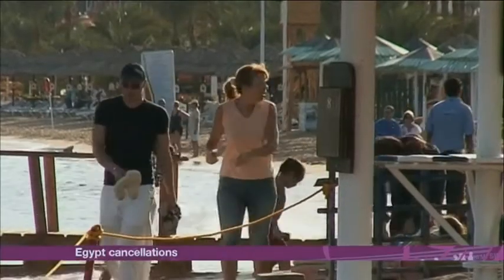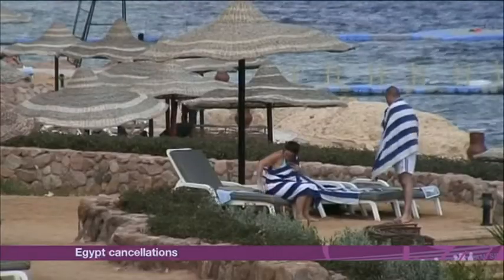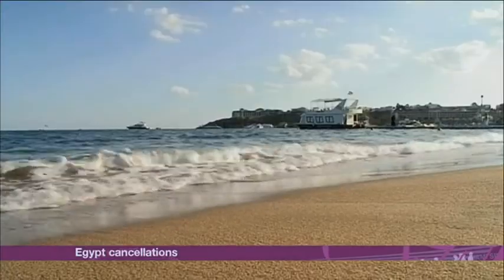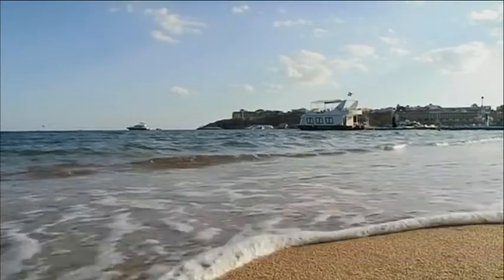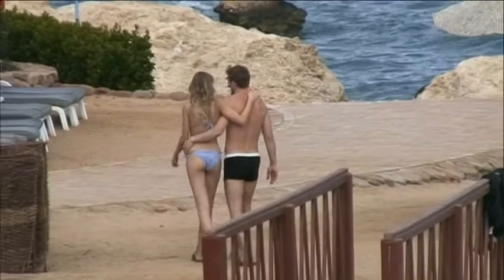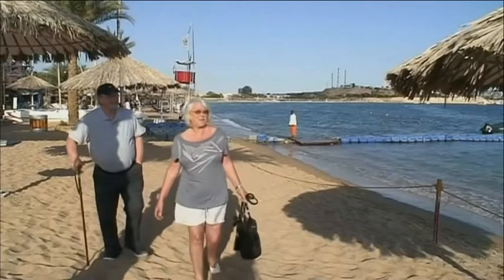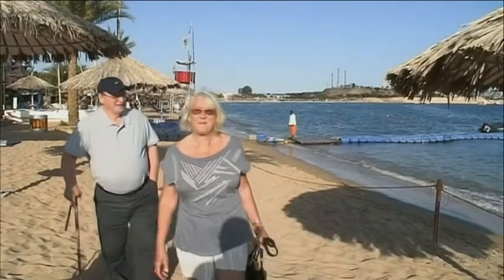If you're booked on Transavia to Egypt's Sharm el-Sheikh this week, you might not be flying there at all. The Dutch airline has cancelled all flights to the region because of the threat of a militant rocket attack. The carrier, which is part of the KLM group, has postponed services to the popular destination for at least 2 weeks, but has said it will assess the situation daily.